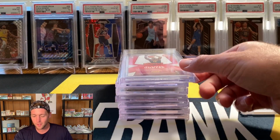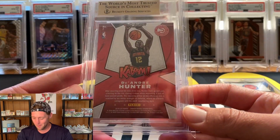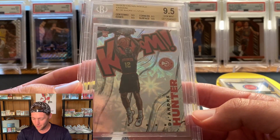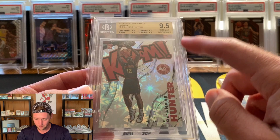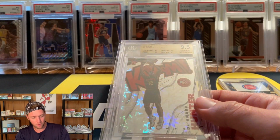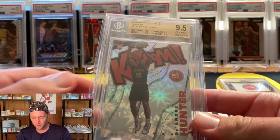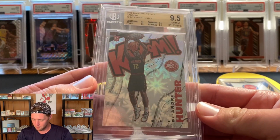And the next one, you guys know that a Kaboom had to make the list. So I went with the DeAndre Hunter Kaboom, and this is out of Crown Royale. I do actually have another one right over here, the Charles Barkley, but I figured I would show the graded one. So DeAndre Hunter Kaboom.